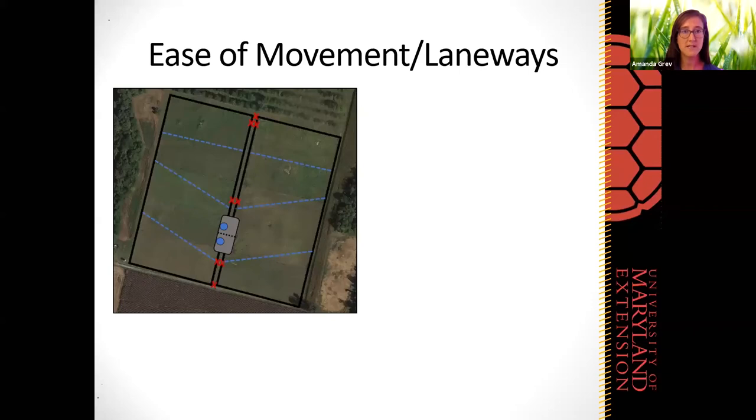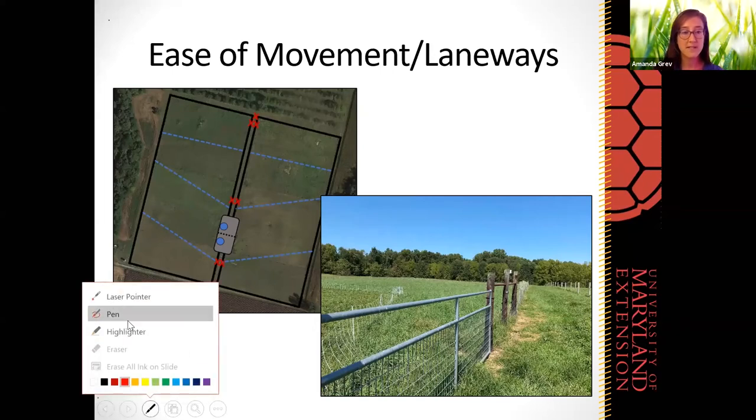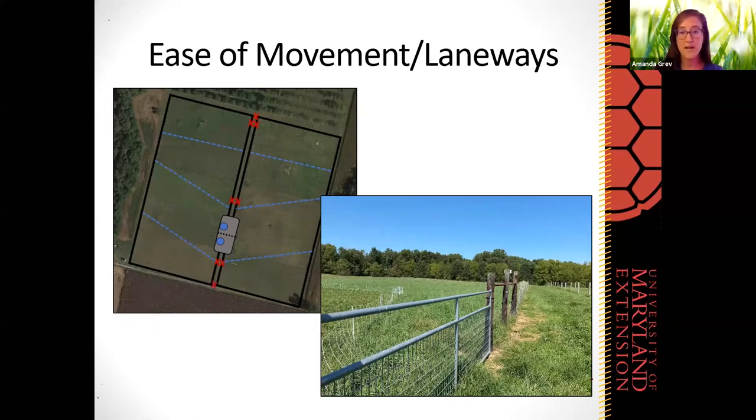So again, here is the setup that we have at the research station. And here you can see how we have our central laneway system right here, going down the middle. And then we simply have to open this gate and those lambs have access to that field there.